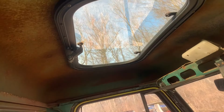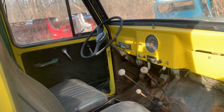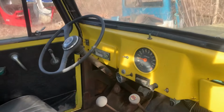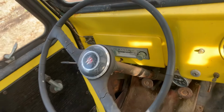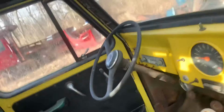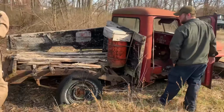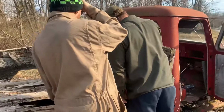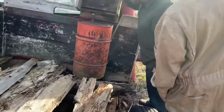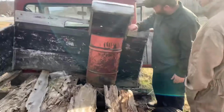The door. Sunroof. Oh. Why? Oh no. I do like the steering wheels. Yeah. The old Willys emblem on. It's cool. That is cool. Four sticks. That's the gas tank. What? The oil can. It is. Yeah. Cool. Look at that. Wow. Well, I mean, that was a rat rod, that's for sure.